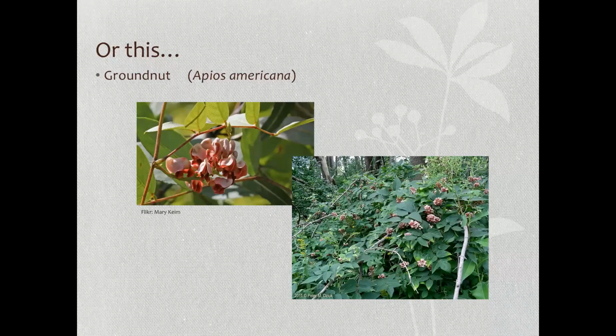This plant grows tubers along the rhizomes, and those tubers were actually eaten by Native Americans, and the Native Americans taught the Pilgrims how to eat, and probably saved quite a few lives in teaching them how to eat some of the native plants. It's a climbing vine, as you can see, and it likes full sun, but it'll take a little bit of light shade.